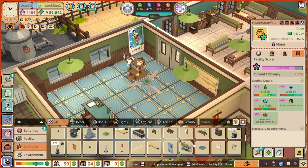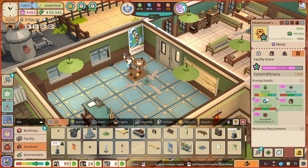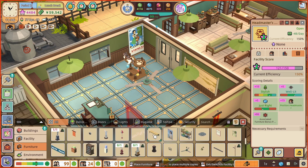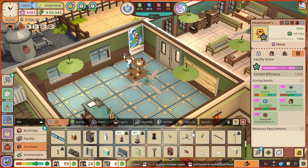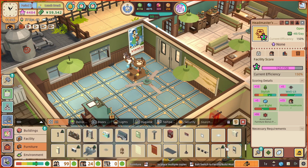That's not too bad. Anything else we can put in here that gives us those directly rather than these aesthetics points? What can we put in here? Okay, hang on. Let's go and have a quick look, shall we? Let me look through and just find things that are going to be very, very good for facility score.